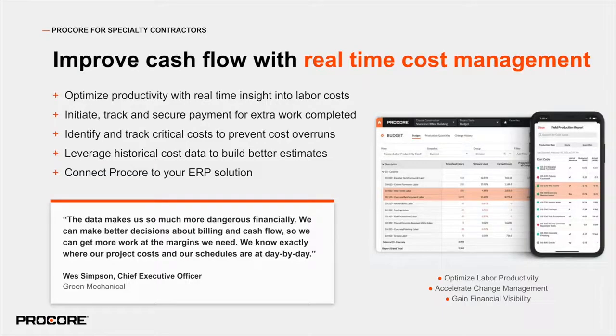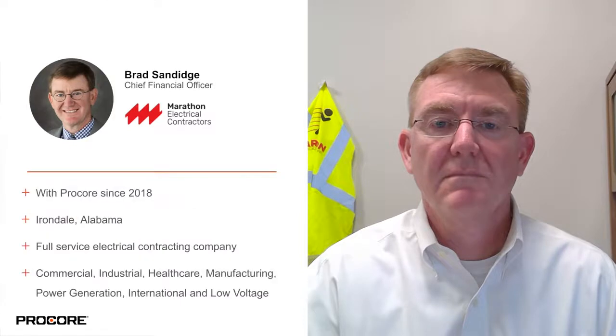By connecting your project and accounting teams, both are able to make better decisions that impact cash flow. Procore can give your teams real-time insight into labor costs, changes in the field, requests for extra work, and all of this can sync to your ERP so you can ensure your costs and billings are accurate and up to date. And to give you some real-world examples, I'm now going to invite Brad and Gabe to share their stories. Brad, take it away.